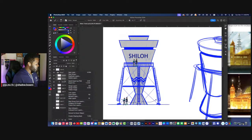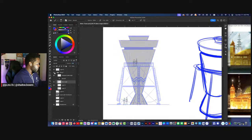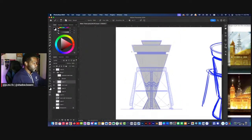Oh man, I forgot about the Photoshop update. They changed the order of everything, so I don't know how to find stuff anymore. Let's lower that opacity down. Blue rough.